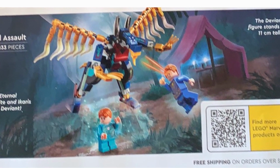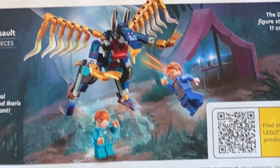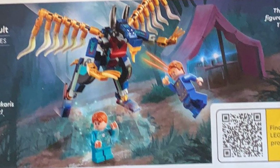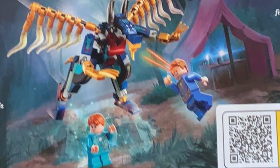When I first saw this, it was the first one I saw on my Instagram feed, and I was like, what theme is this even from? Because I'd completely forgotten about the Eternals, so I didn't really connect the dots, and then I finally realized, oh yeah, these were supposed to be coming out. So it's definitely a unique one.